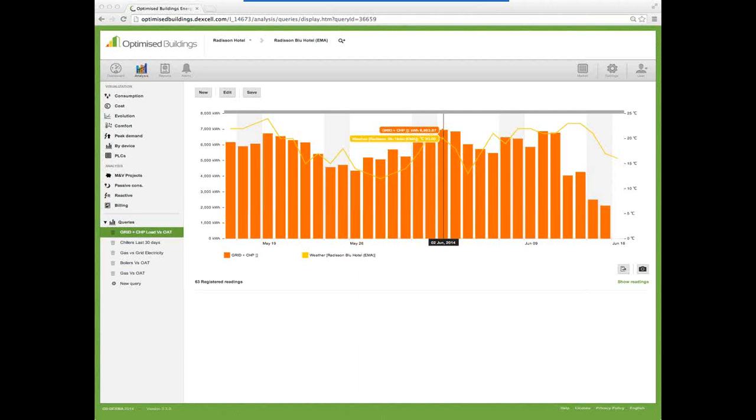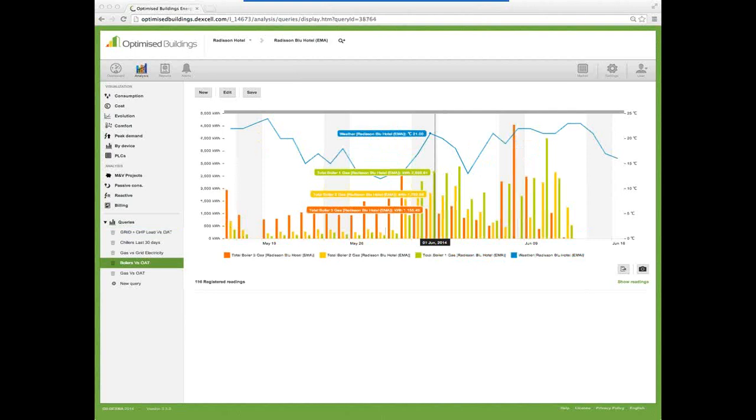We do exactly the same with the boilers. Each of those lines represents boilers 1, 2, and 3. We normalize that against temperature as well. Obviously, we should see a particular profile of that. The hotel isn't running at its absolute optimum yet. We've got a 30% saving over that 3-month period, but we feel that there is still more to be had, so more efficiencies that we're going to be tapping into over the next few months.